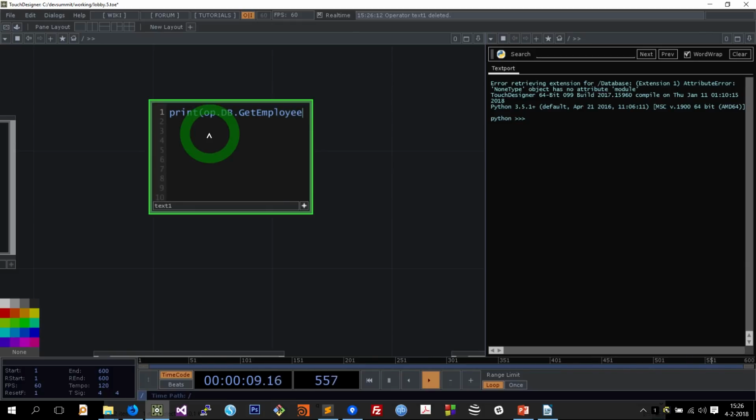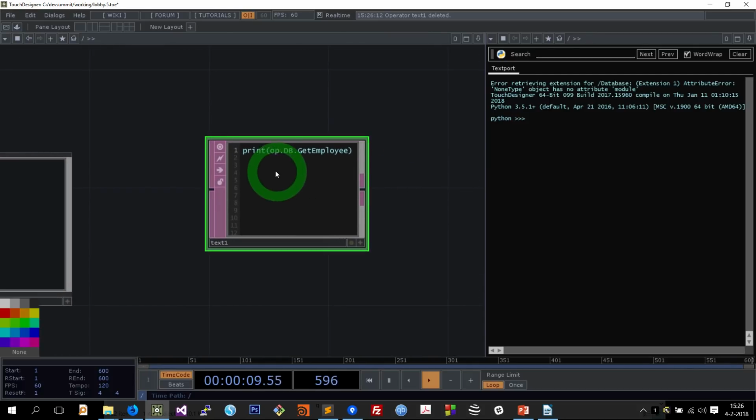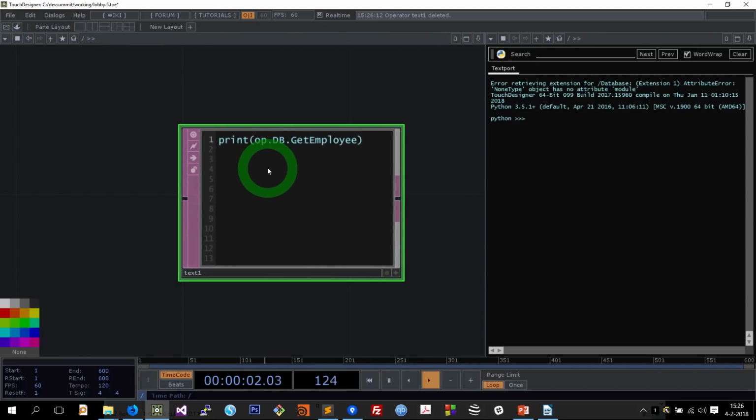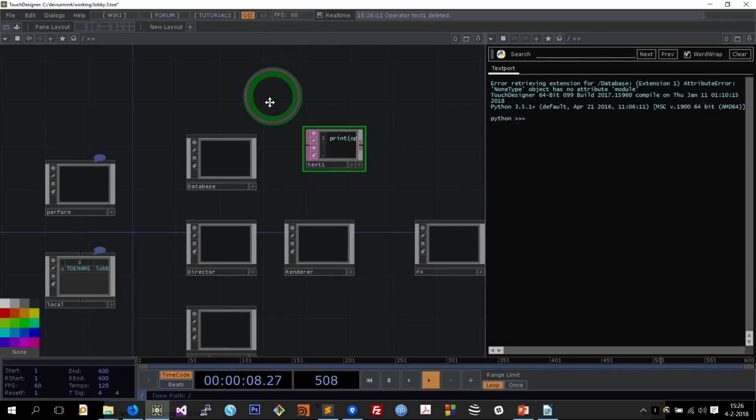And then op.db.getEmployee. We don't need to import anything because op.db is global. Yeah. Okay. And you don't need to import anything because Python is already integrated into the whole system, and you can call any object by doing op.